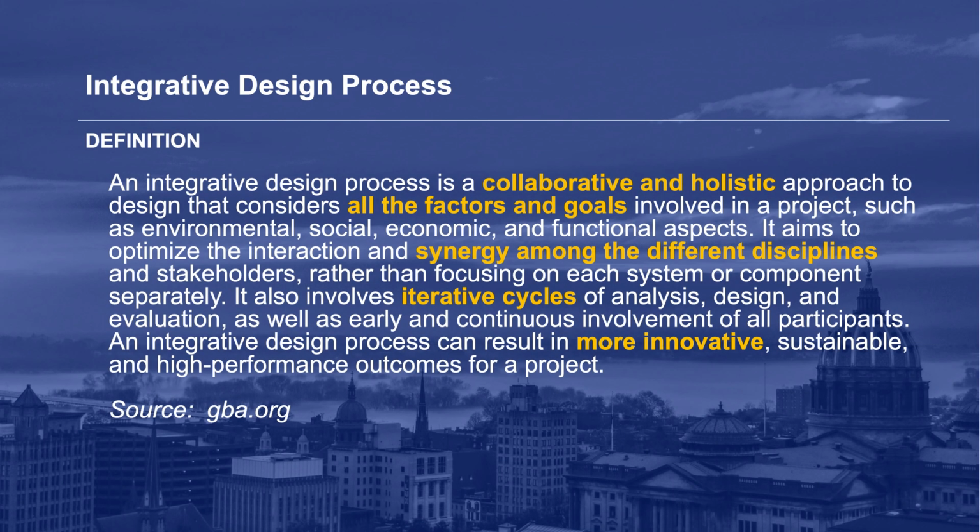Let's tackle the definition of an integrated design process. Just to highlight some key concepts, the Green Building Alliance definition is shown here. Collaborative and holistic approach, you see all factors and goals, synergy among the different disciplines, iterative cycles, all participants, more innovative, high performance outcomes. I really like this definition and just wanted to highlight this definition for you all.